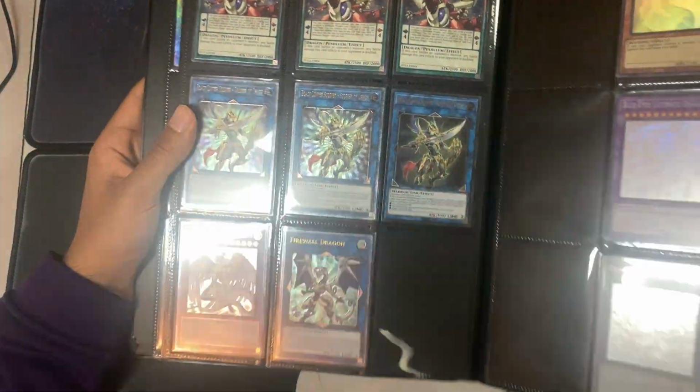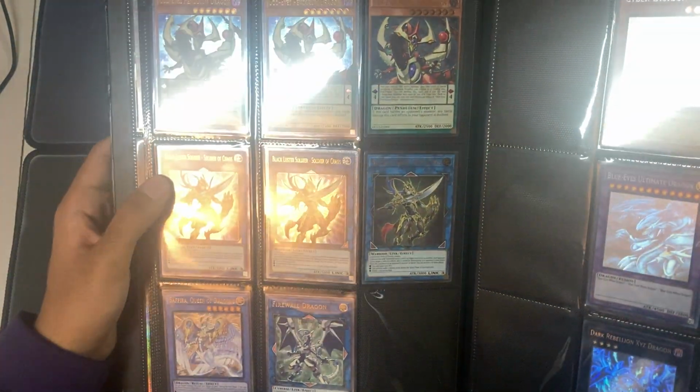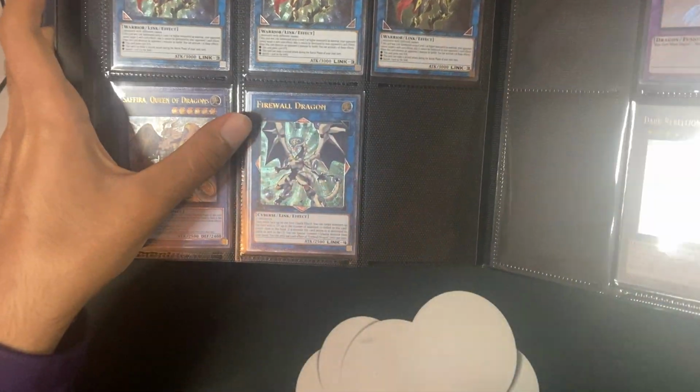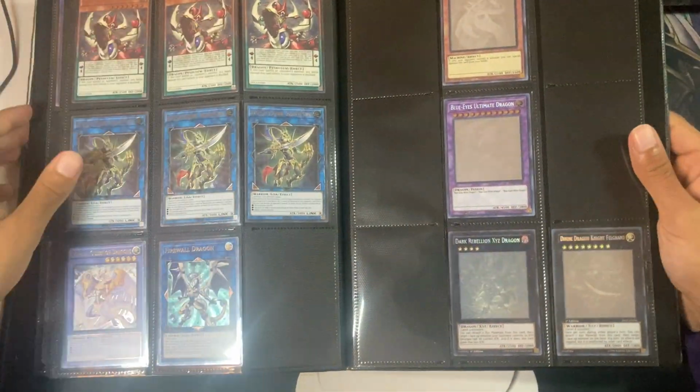Then we've got Ultimate Rares. I've already talked about this one in a video. We've got some other cool ones. Odd-Eyes Pendulum Dragon up top, and then Firewall Dragon at the bottom. I think this thing's pretty cheap right now. And they just released a Quarter Century Secret Rare, so hopefully I can pick up another one of those.